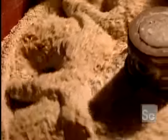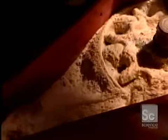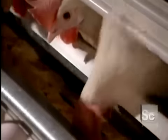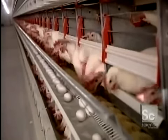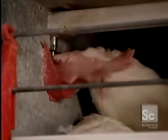The hens eat a measured amount of food 3 times a day. Their feed is made up of various grains mixed with soybeans for protein. It's fortified with vitamins and minerals and contains calcium to strengthen the eggshells. The hens drink water from nipple-ended tubes attached to their cages.